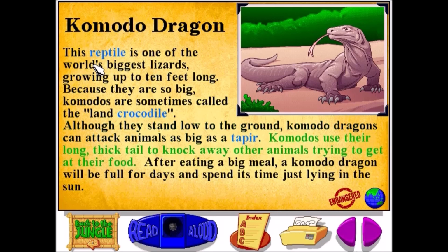Komodos use their long, thick tail to knock away other animals trying to get at their food. After eating a big meal, a Komodo dragon will be full for days and spend its time just lying in the sun.